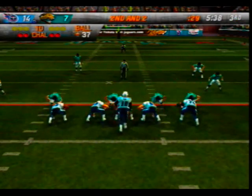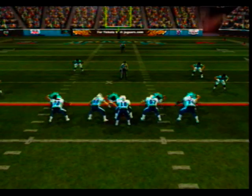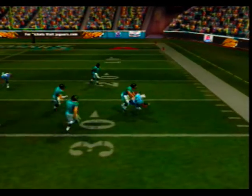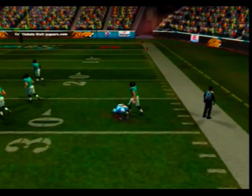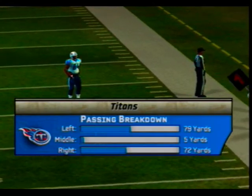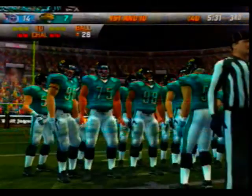Let's go now. Here we go. Jacksonville stays in its base defense, even though the offense comes out with five receivers. Luke and the wide receiver, John, has proven he's a consistent target. Yeah, especially in situations where they're looking to get first down yardage.